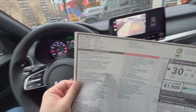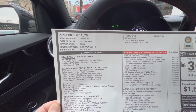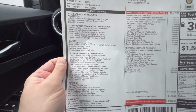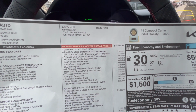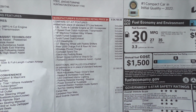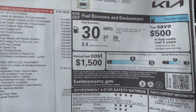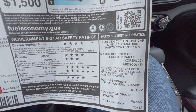I also have a window sticker here for you to check out and see all the options for this car. As you can see, the outside color is gravity gray and interior color is black. You can pause the video at any second to see all the options and extra equipment for this car, including the GT2 package, that is $1,900 there. Total manufacturer suggested retail price is $27,550 with 30 miles per gallon combined, 27 in the city, 35 on the highway. Final assembly point for this car is Mexico.